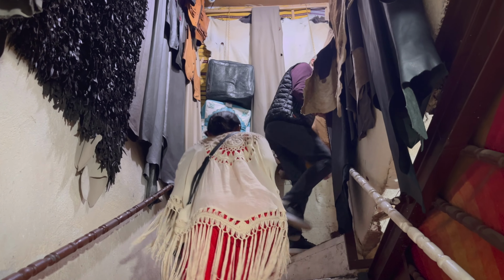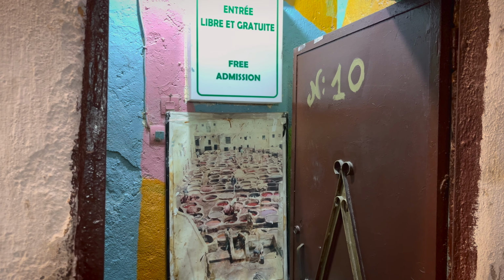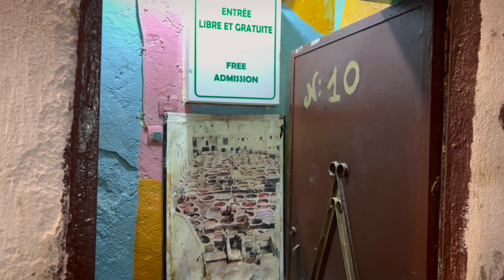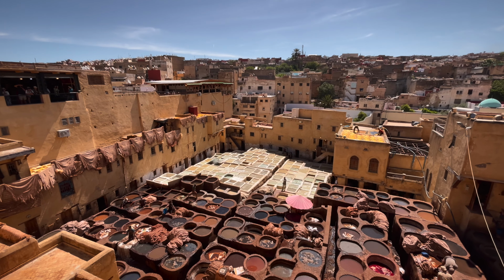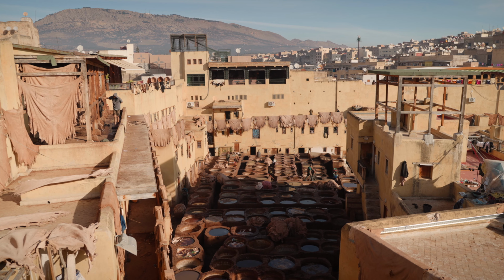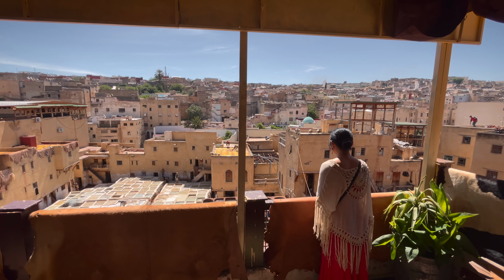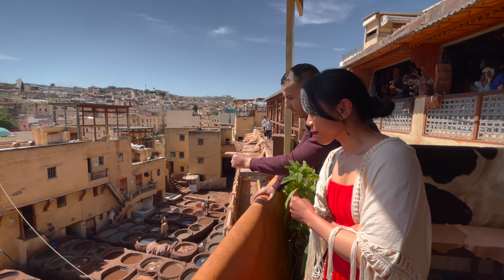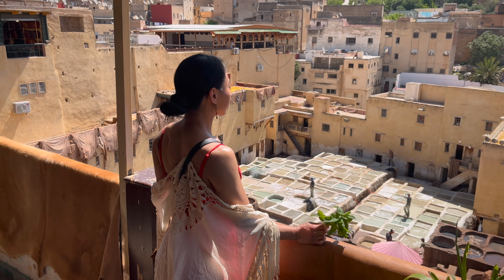Just be careful because others claim to be this one. Although they have free admission signs, if you don't want to buy leather products, it's better to agree a visit price with the vendors before entering and tell them that you're only interested in the views. We paid 60 dirhams for both, and one of the vendors brought us to the top and explained to us how they have been manually producing the leather for hundreds of years.